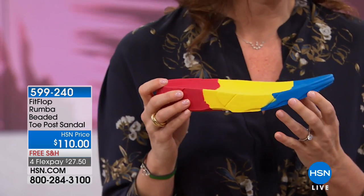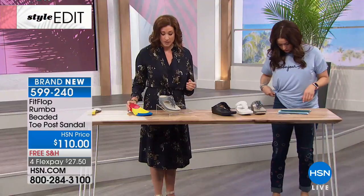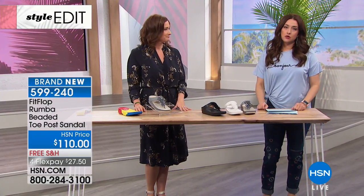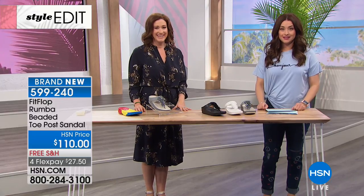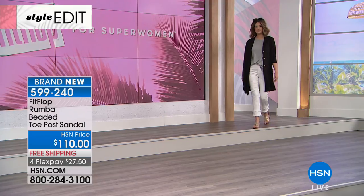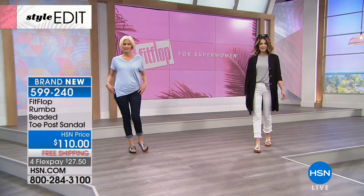So this is really built into every single one of our styles. Yeah. And it's really what makes it so comfortable. And it's all about biomechanics, the study of the motions of your body. And it's a great sandal that you're gonna live in this summer, right? I mean, a sandal is something that so many of us are excited about wearing, whether it's with your jeans or your maxi dresses or your shorts.